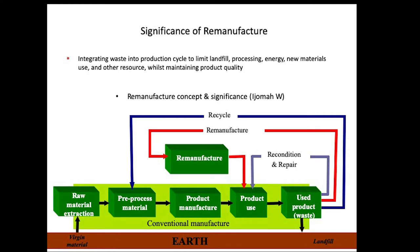I'm going to use this simple diagram of the production cycle to try and explain the benefits of remanufacture in comparison to conventional manufacture and in comparison to end-of-life processing activities such as recycling, which is the most predominant way that we manage end-of-life products. Now, in conventional manufacture, sorry, I don't have a pointer. That's the conventional manufacture here, highlighted in lime.